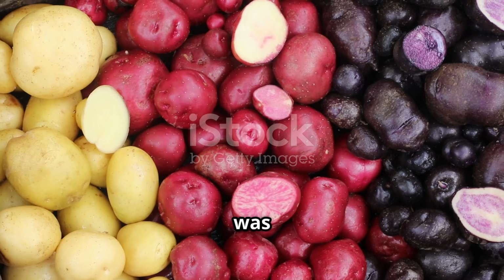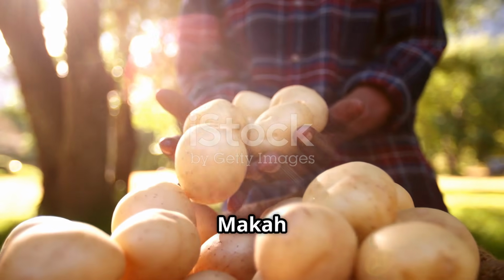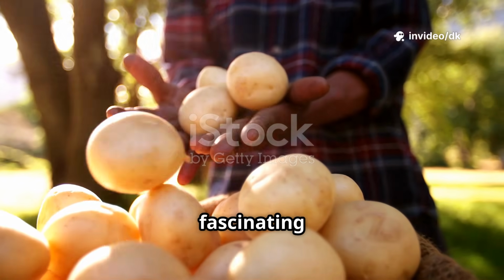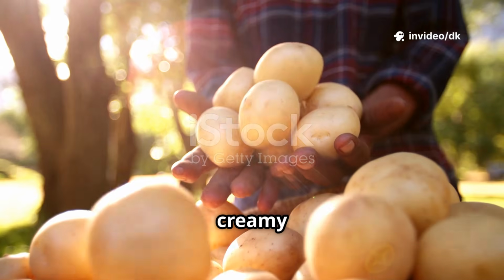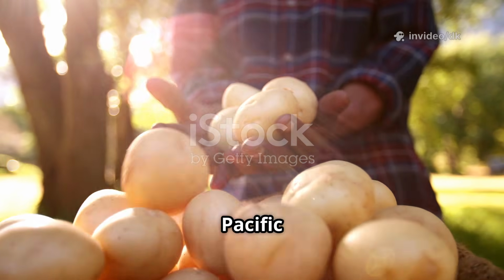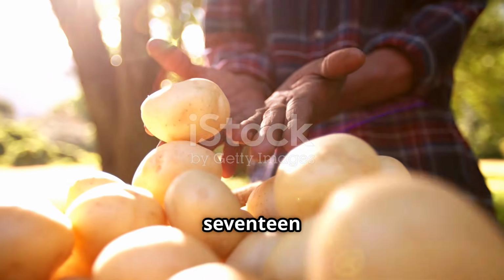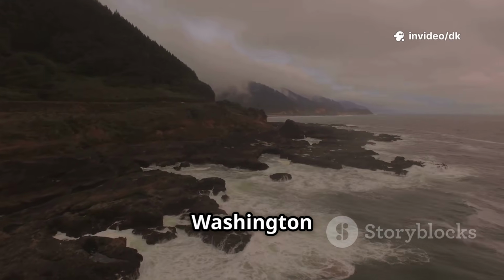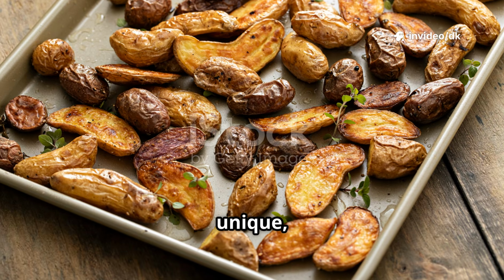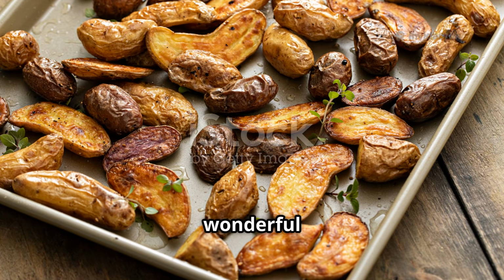The potato world was once far more colorful, too. The ozette potato, also called the maca ozette, has a fascinating history. This long, finger-like tuber with lumpy skin and creamy yellow flesh was brought to the Pacific Northwest from South America by Spanish explorers in the late 1700s. It was cultivated for centuries by the Maca Nation in Washington state. It has a unique, nutty and earthy flavor and a firm, waxy texture that is wonderful when roasted.